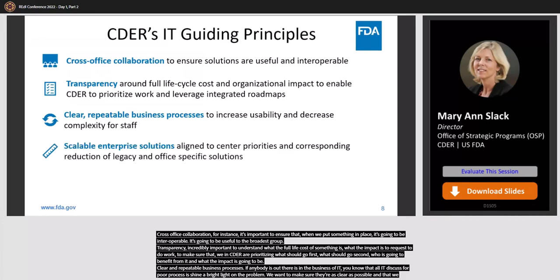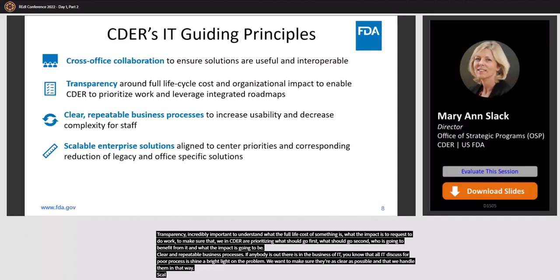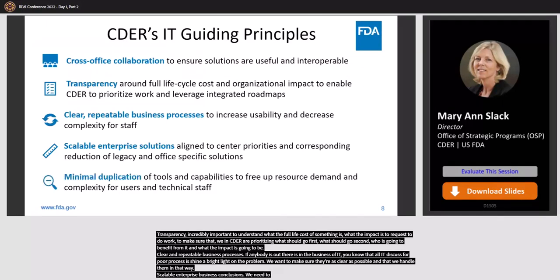Scalable enterprise business solutions. I just spoke about that a little bit, but we really need to make sure that things are going to grow with us because our job is growing. And then finally, minimizing duplication. Obvious, I think.